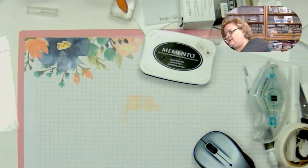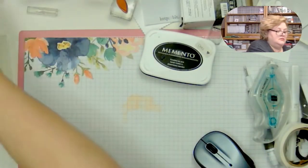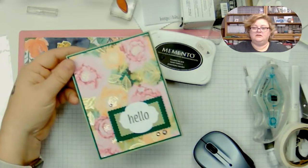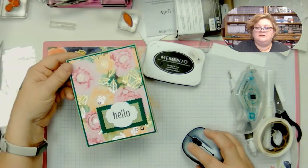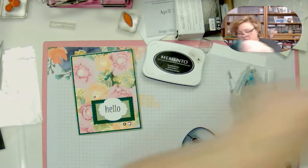So now for our second card. Let's move those over here. It's fun to get that gold foiling out. So our second card. Let's zoom out again. We are going to need, get all my pieces out here.